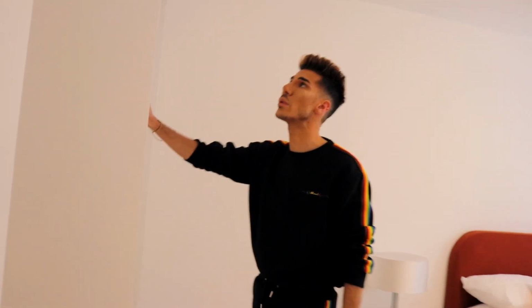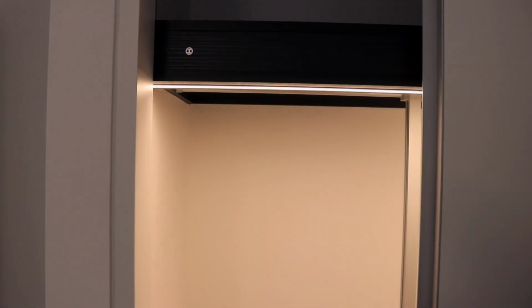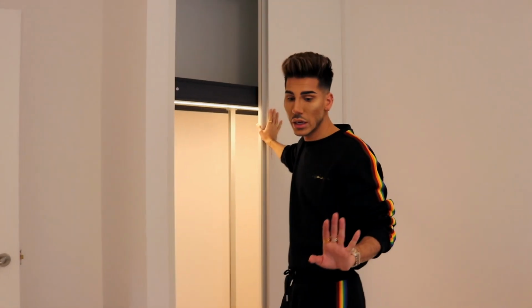This room also has a built-in wardrobe. Because of the size, I'm gonna try and use this for all of my backdrops and maybe put some makeup storage in here. But I'm not gonna lie, I'm so worried that there's carpet on the floor, because usually when I film there's powder, makeup, foundation, glitter, everything everywhere. So hopefully it's not gonna be too crazy.